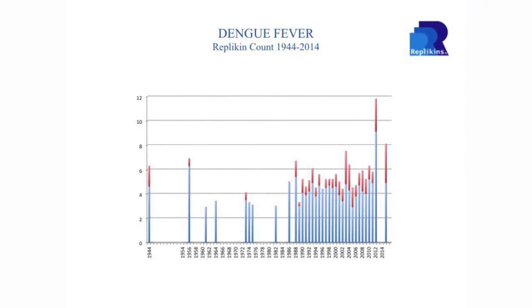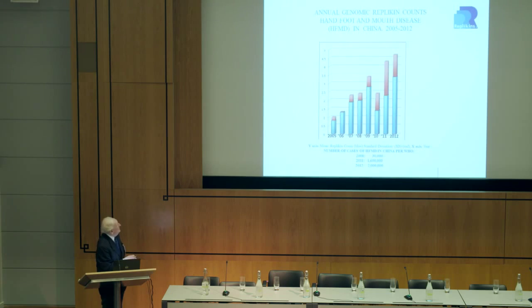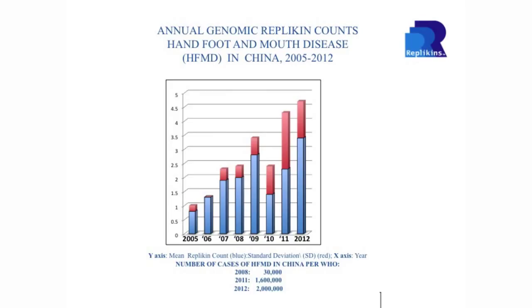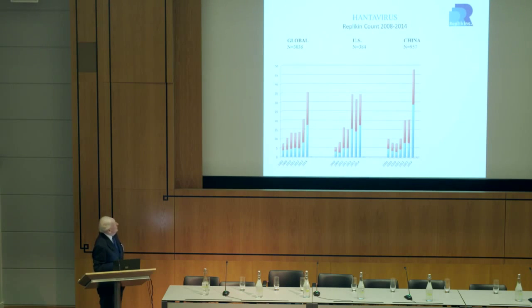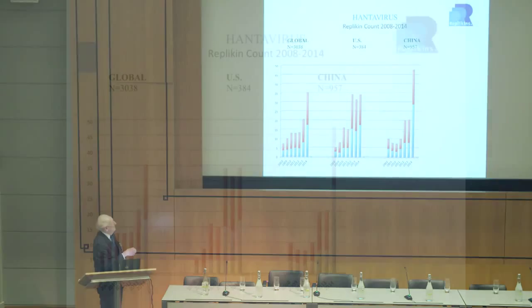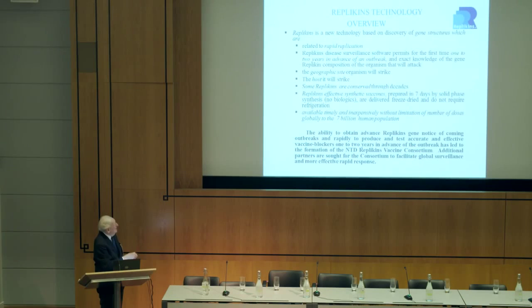Dengue had its high in 2012, and we're now observing increased activity there. And here it is in hand, foot, and mouth disease in China, tracing its increase as the cases went from 50,000 to 1.9 million. Here it is for hantavirus. We haven't found one yet where there is not a correlation between the replicant count increase and the virus.